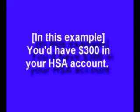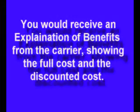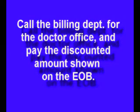So when you get the net cost from the insurance company, you'll get an explanation of benefits from the insurance company showing that you've gone to the doctor and your PPO discounts have knocked the cost down, your liability, from $200 to $100. You pick up the phone, you call your doctor. On the billing number, you have your HSA debit card in your hand, and you just pay your $100 out of your HSA account over the telephone, and the job's done.